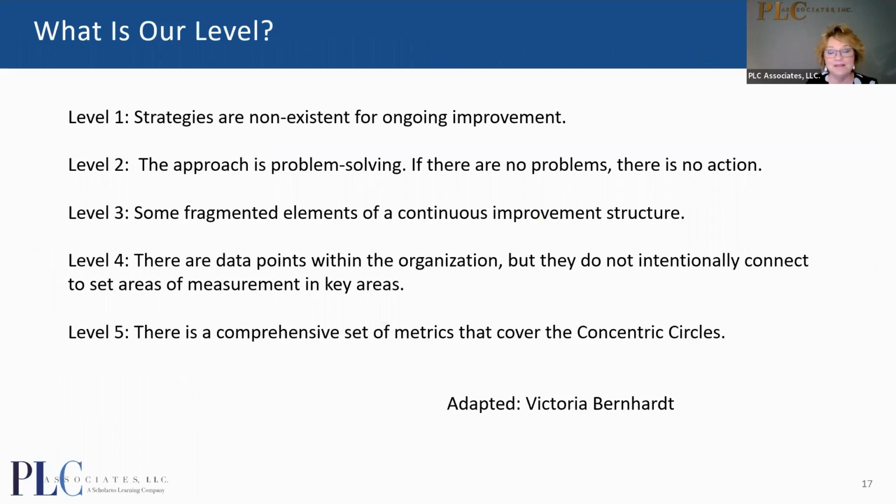And I'll end with this. This is an adaptation of something that Victoria Bernhardt put forth. The final checklist. What level are you at? We've talked about the ultimate is obviously level 5 here, where you do have a comprehensive set of metrics that cover the concentric circles. That's why we developed this at PLC. We want you to be able to use us in this regard. So phone a friend, call us, let us know.